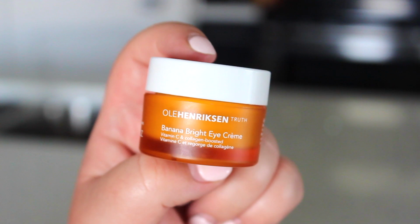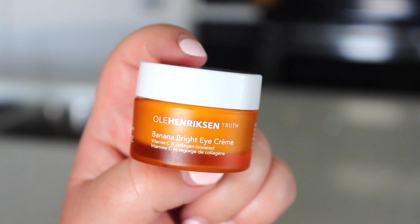Finally, an eye cream in this series that I love. If you have watched every video in this series, then you probably know I haven't had the best track record with eye cream, so I'm absolutely ecstatic to finally have a product in this series for the eye area that I can actually recommend. The Drunk Elephant eye cream stung my eyes, the Sunday Riley eye cream gave me milia, the Tatcha eye cream was okay, but it wasn't really great for my needs and it was also really expensive. Thankfully, I do not have any of those problems with the Ole Henriksen Banana Bright eye cream.